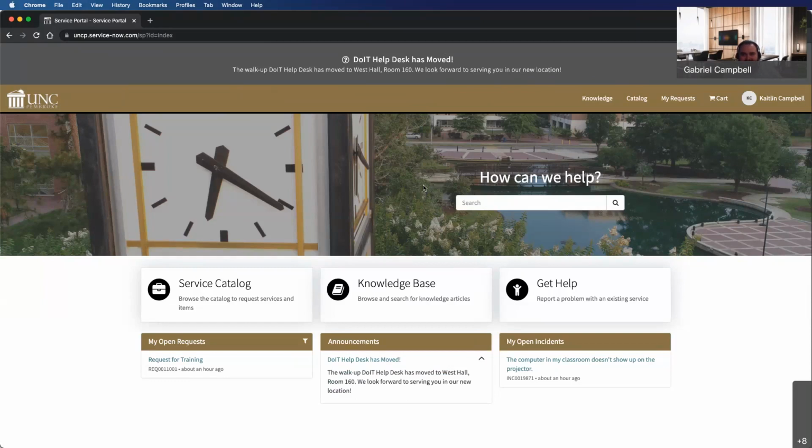Mr. Campbell, am I going to have to reset my password now that it's been hacked? No. The way I impersonate doesn't require me to type in her password. Okay, so let's go ahead and go through what this actually looks like.